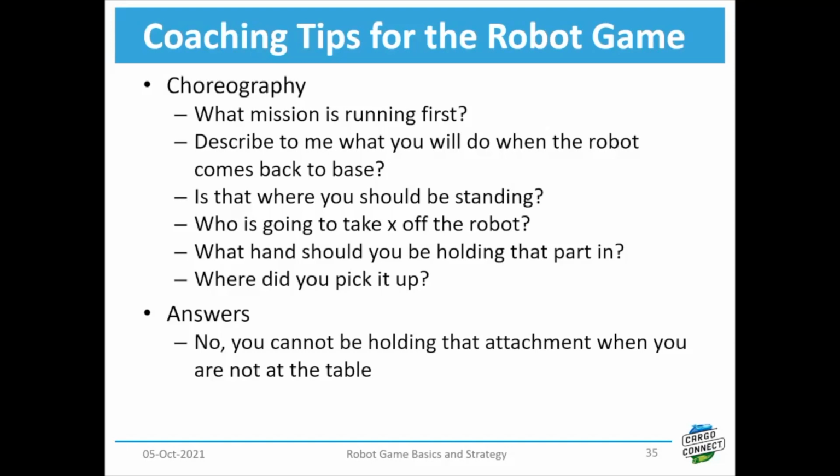So which mission is running first? What's running next? What are you doing when the thing comes back to base? Is that where you should be standing? Who's going to take this off the robot? Who's going to put the next thing on? What hand should you be holding that part in while you're waiting for the robot to come back to base? Should you be holding in your left hand or your right hand?